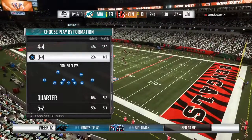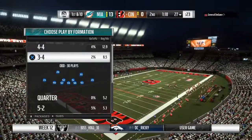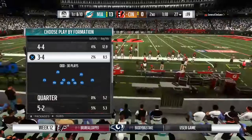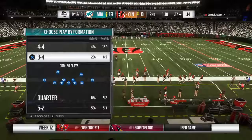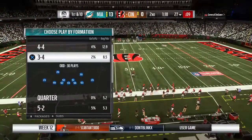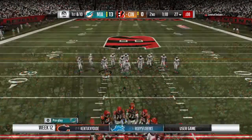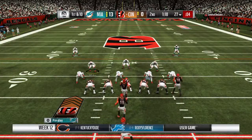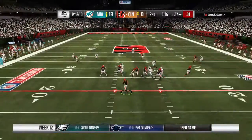I want to see if they want to go ahead and throw the ball again now on this drive after what happened on the last one. Throw it on the first play. Give the quarterback some confidence. See what happens. Trying to shake off the interception.